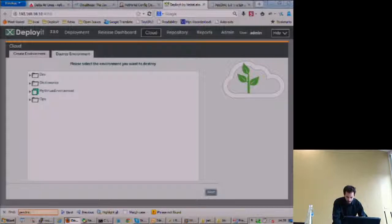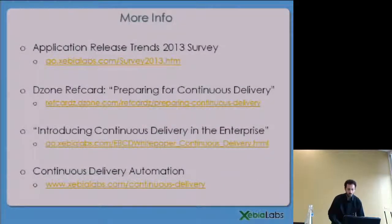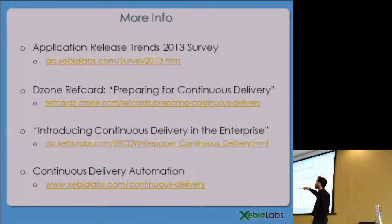All right, so that's a very quick demo. As I said, there's much more to talk about, but I'm not going to spend too much time on this. A couple of resources that are interesting. I mentioned the release trend survey a few times. It's been out for a while now, so some of you might have seen it, but if you haven't, it's really interesting to look at. I think it's mainly Fortune 1000 companies. So if you're a technical person, it's a great motivational tool for your boss. If you're the boss, it's a great motivational tool for yourself.